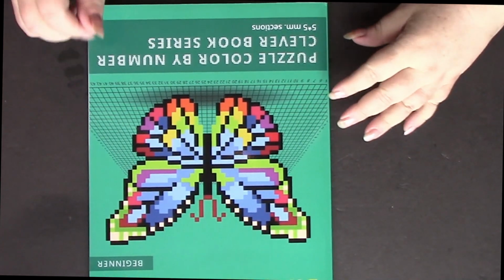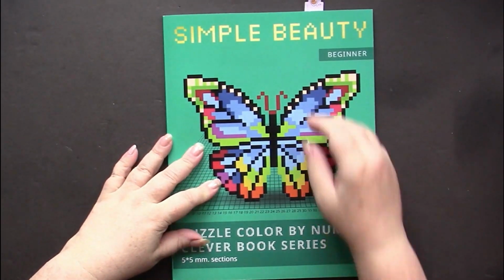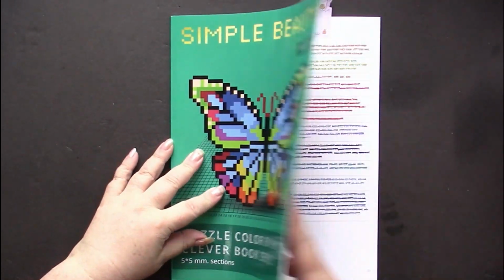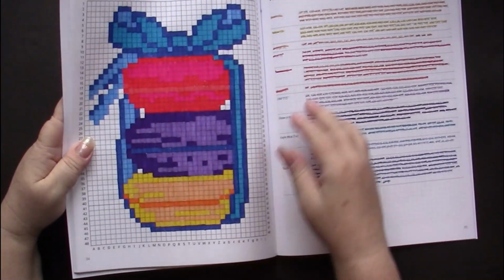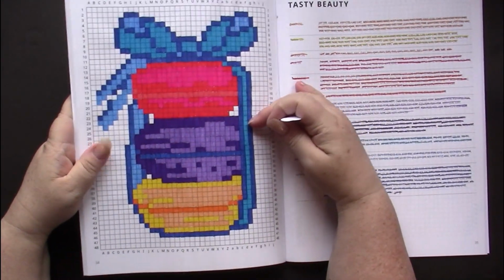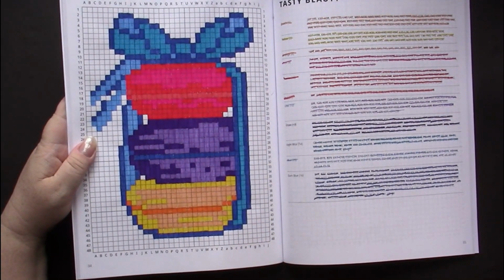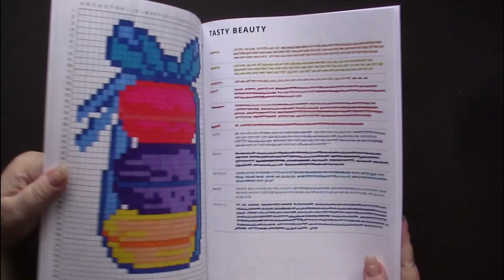Okay, so here we go. This is the beginner, Simple Beauty from the Clever Book series. And I just did 1 out of this one. I did this, which I am taking to be 3 macarons tied up with a ribbon. So you can see those are much simpler, but it would be good to do a couple of those before you did the advanced at least.